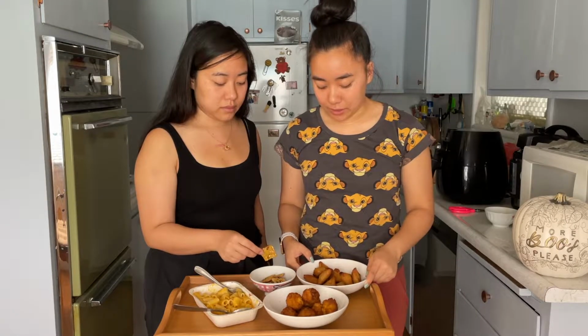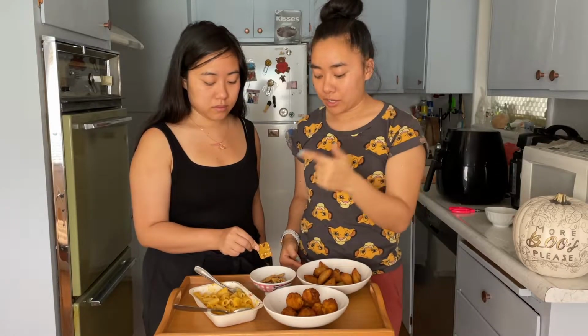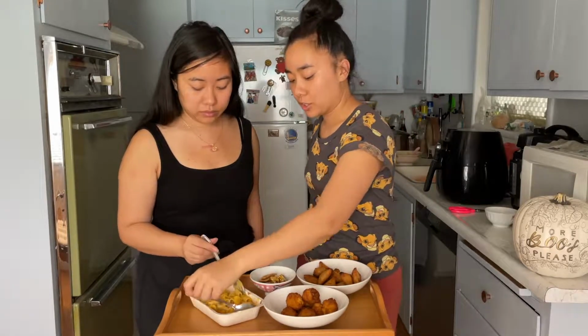Everything is done except the loaf. So we have the pumpkin samosas, the mac and cheese bites, the mac and cheese, and these little crisps. Butternut squash mac and cheese.